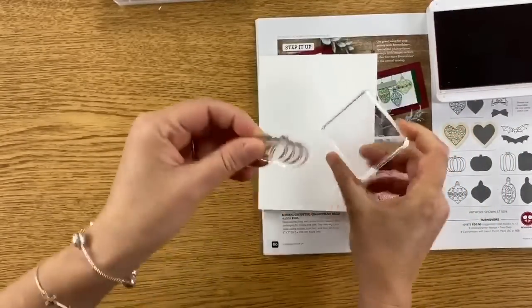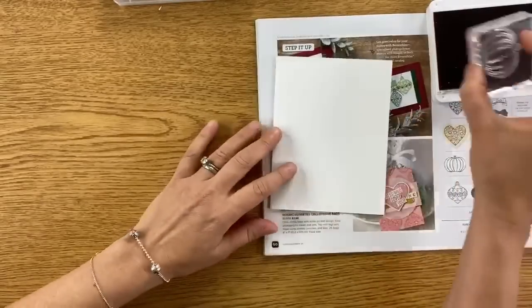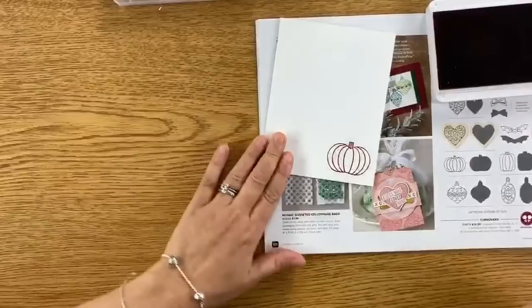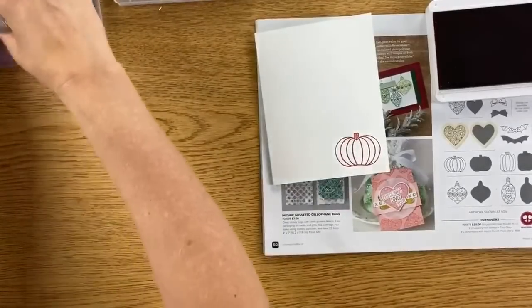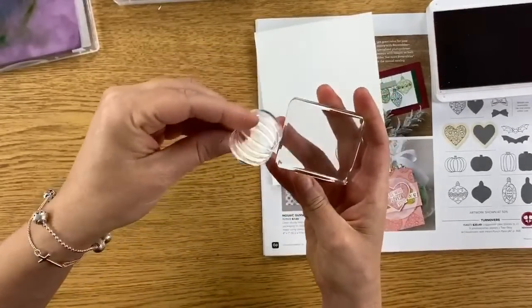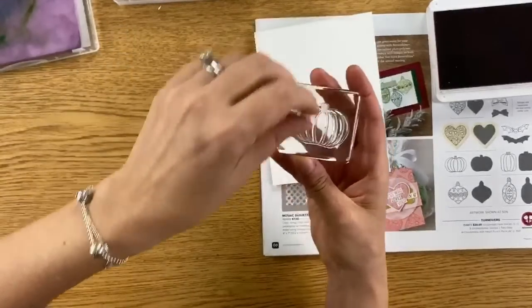But let's just go ahead and do this first. I've mounted my pumpkin, I'm going to ink it up in terracotta tile, and I'm going to stamp it. I also have my chamois quite far away from me here, so I'm going to bring it over. And now we're going to take our stamp set and turn it over. That's why I giggled, because it's a turnover.